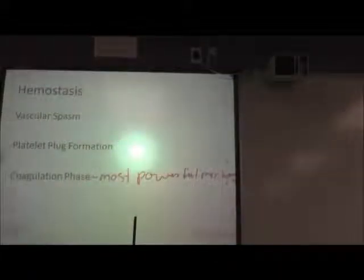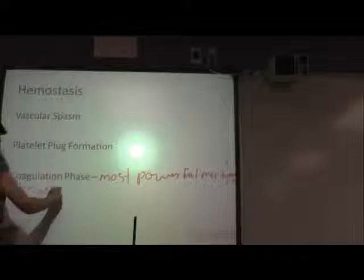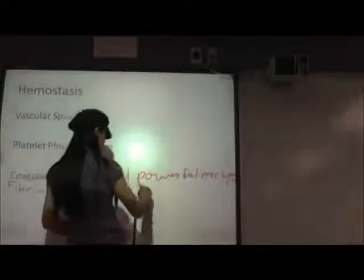And what happens in coagulation is we're going to pull that soluble fibrinogen out of the blood, and it's going to be converted to the insoluble fibrin. So remember we said one of the proteins floating around in blood plasma is fibrinogen. Ogen means to create, and it's going to create fibrin. So we'll say fibrinogen is pulled from the blood and converted to fibrin.